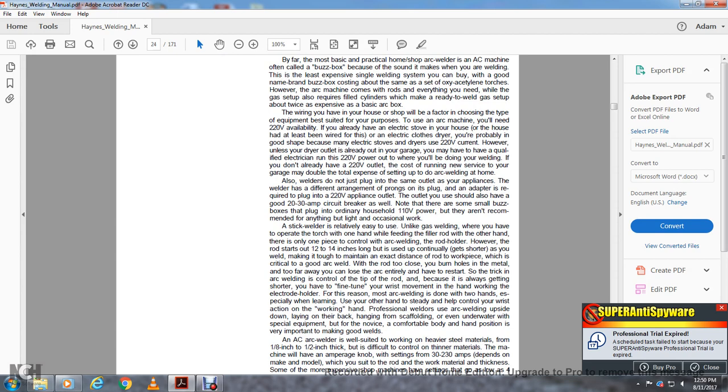The wiring you have in your house and shop is a factor in choosing the type of equipment suited for your purpose. For the arc machine, you will need 220 volt, like an electrical stove in your house. If the house has less, the electrical clothes dryer will probably be in good shape, because many electrical dryers run at 220 volt current. However, unless the dryer outlet is out in your garage, you may need a qualified electrician to run a 220 volt power outlet where you are doing your welding.